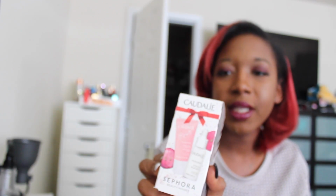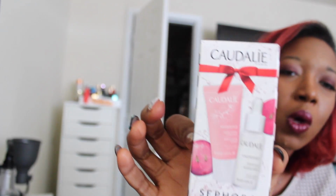The next item I picked up was my Sephora birthday gift, and both of the items are missing from it, so I'll just show you the box. But I picked up the Caudalie birthday set, which is the Vino Perfect Serum, the Radiant Serum, and the Vino Source Moisturizing Sorbet. So that's what I picked up. Both of the items are actually in my bathroom because I started using and finished the serum and I really liked it, so I'll probably go back and purchase more.